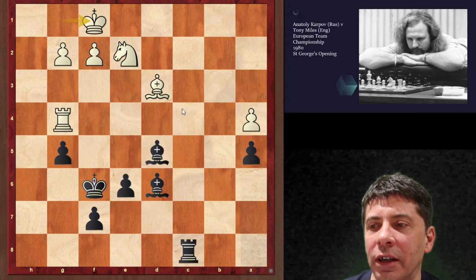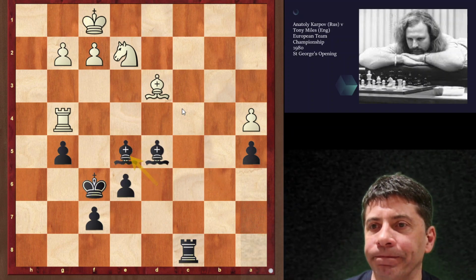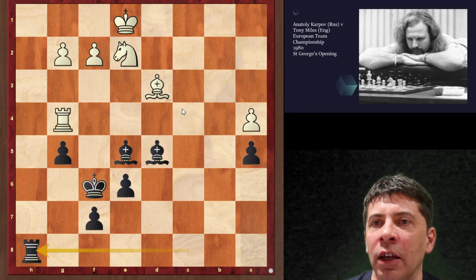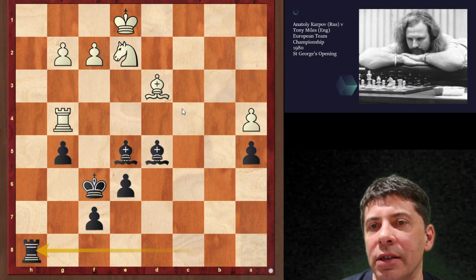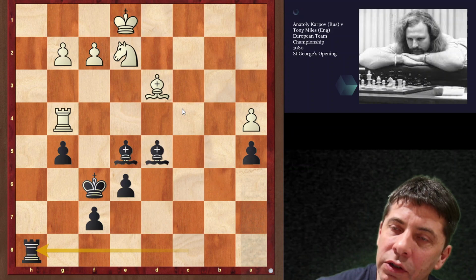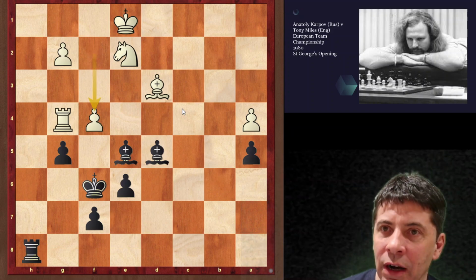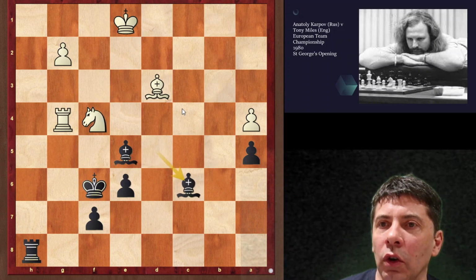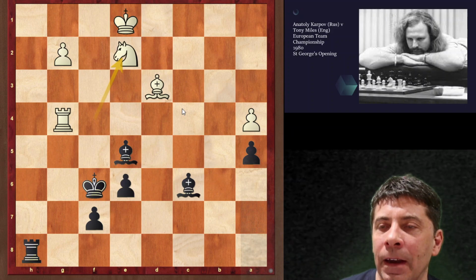White starts to centralise the king, which is sensible endgame play. Black's now got the two bishops in the centre, white keeps running, and now black switches over to occupy this file, which is really useful, as we'll see, allows him to do a lot of damage. Again, swapping off pawns is good for white, because the fewer pawns there are, the better in this endgame.